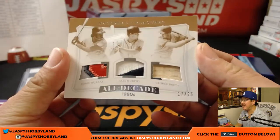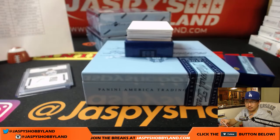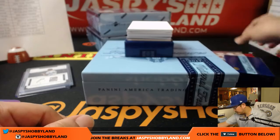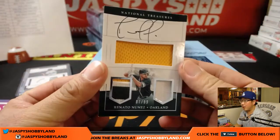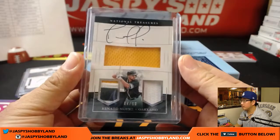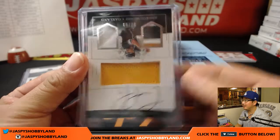Next up is All-Decade, 1980s. Eddie Murray, Dale Murphy, George Brett. 17 out of 25 on that triple relic. Nice. That'll be a randomizer between these three teams right here. The O's, the Braves, and the Royals. Let's move this out of the way. We got more A's. Renato Nunez, 7 out of 99. Triple relic and on card auto. It's another nice one for Will. It's in a 130 top loader. That fits a little bit better. Nice. 7 out of 99. Still looks like a face to me right here. It's like an eyelid.